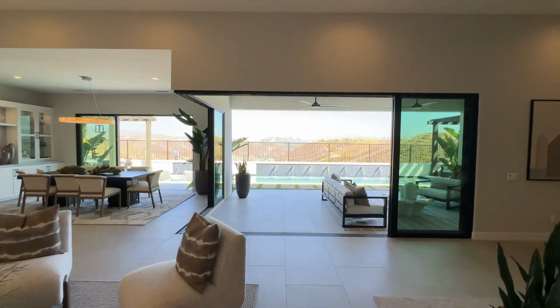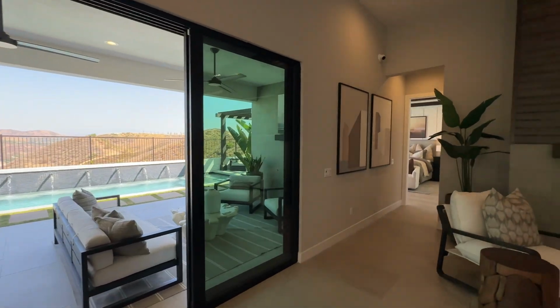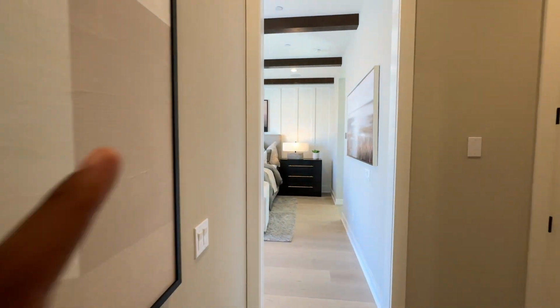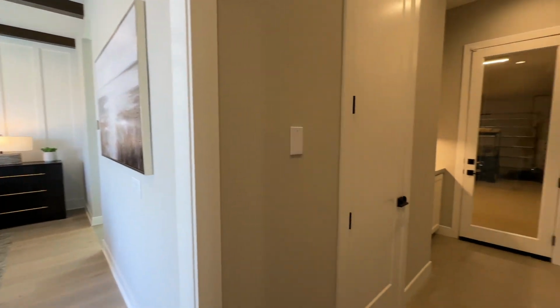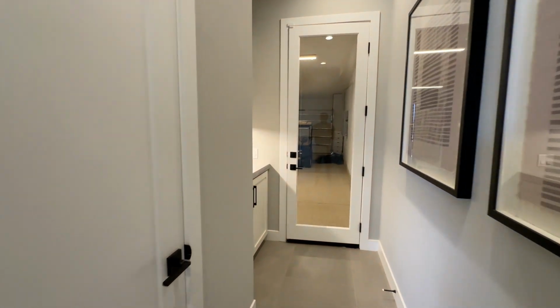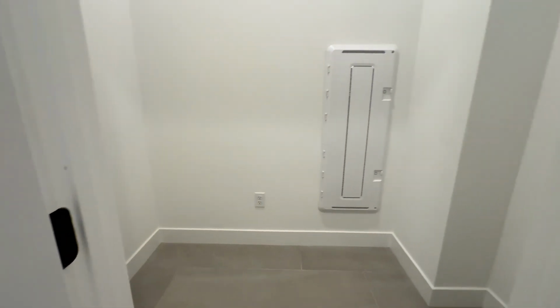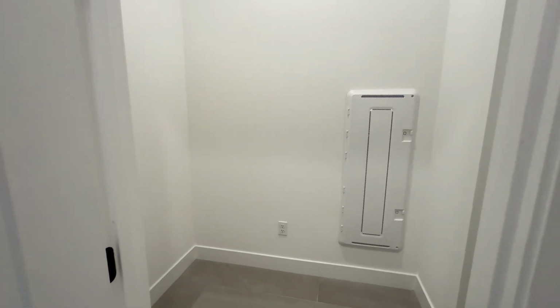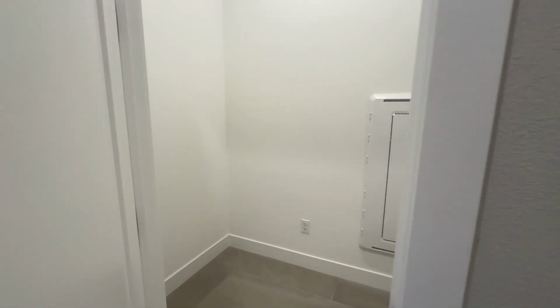Now we're gonna head around and we're gonna go to our right over here, and actually before we get into the primary suite, I'm gonna take another right here. I just wanna show you this little cubby, this little closet right here. This is gonna be kind of the brains of the house. It's gonna be your data closet. So all of your internet, and if you're gonna be doing sound systems and all of that, you know, smart home stuff is gonna come into this closet right here.